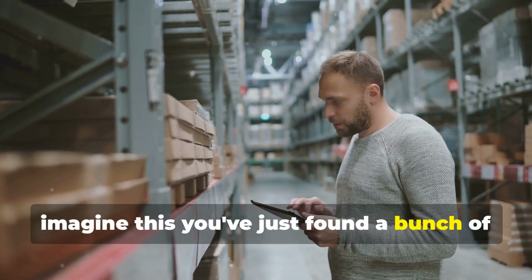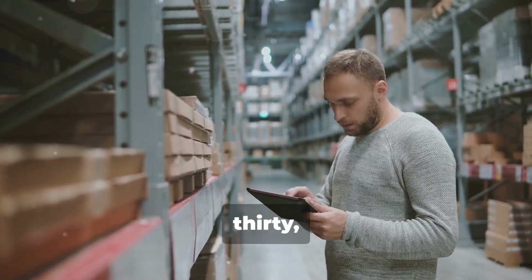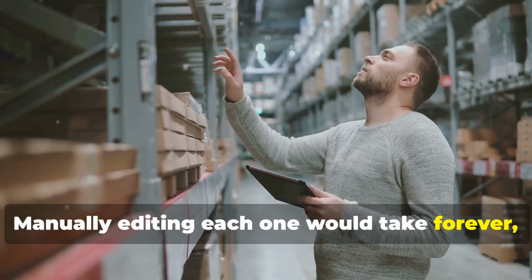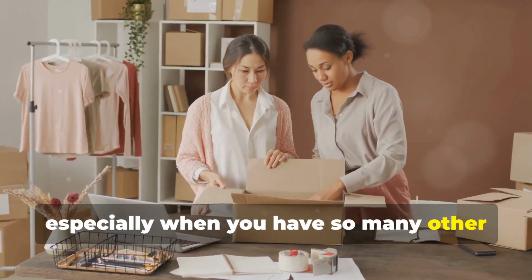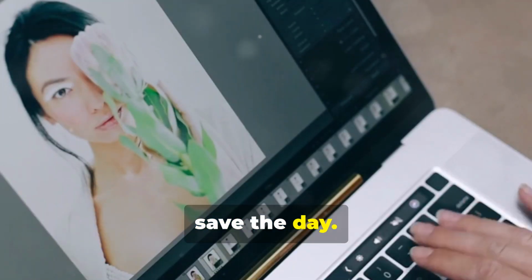This isn't just any ordinary tool, it's a game changer in the world of e-commerce. Now imagine this, you've just found a bunch of awesome products you want to add to your store, like maybe 20, 30, even 50 at once. Manually editing each one would take forever, right? The sheer thought of it can be overwhelming, especially when you have so many other aspects of your business to manage. That's where the bulk editor swoops in to save the day.